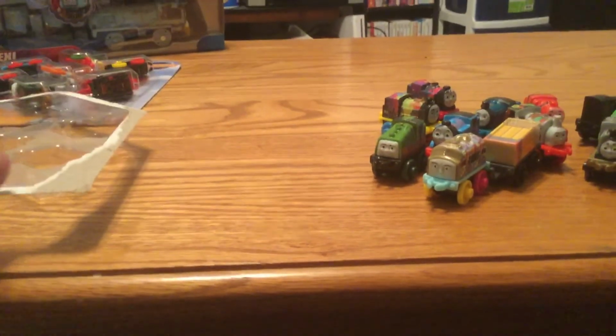yep. Okay, let me just get on to the last pack of minis, the second 7-pack. So, let me just get the rest of the packaging off.